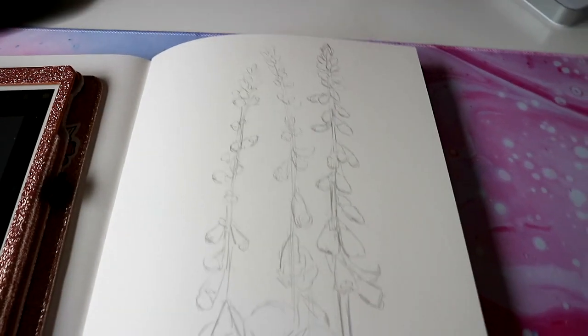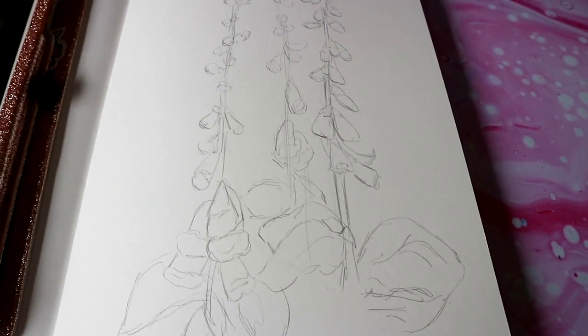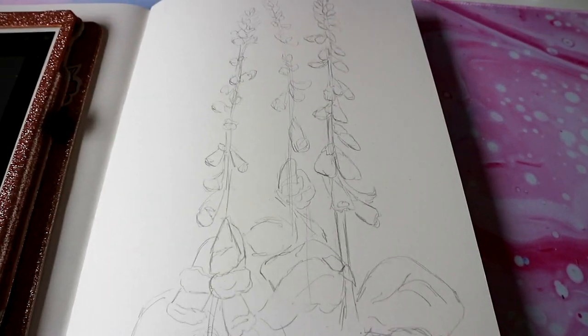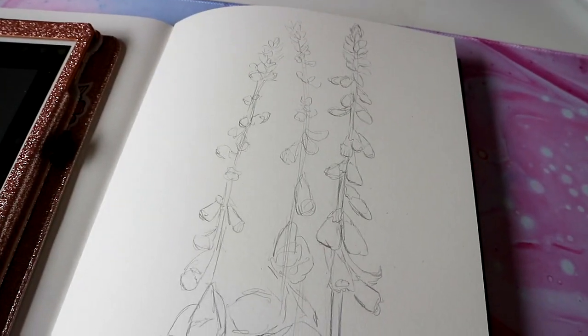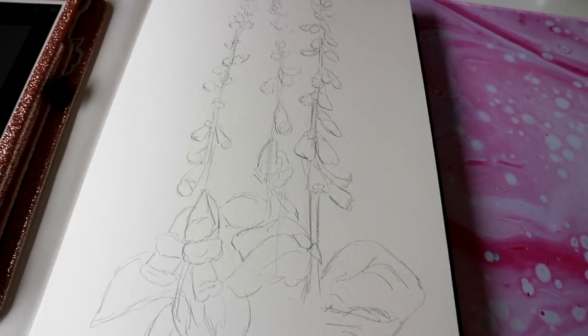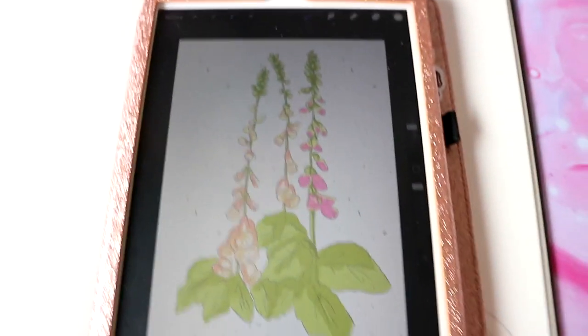So this is what I worked on yesterday afternoon. I have been taking some photographs of flowers in my garden, and I've got these beautiful foxgloves, and wanted to do another foxglove drawing because they're one of my favourites. So I did a loose sketch in my Strathmore mixed media sketchbook, and then I transferred it into Procreate, and this is what I've got so far.